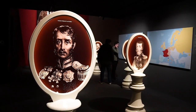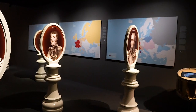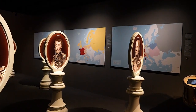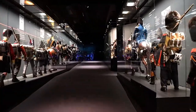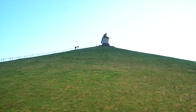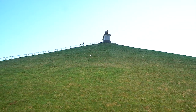We are inside the museum of the Battle of Waterloo. You pay only 39 euros for two people to come in here. In order to reach the top, you need to climb the steps, quite a steep climb up. So I decided to climb up the steps to the lion.